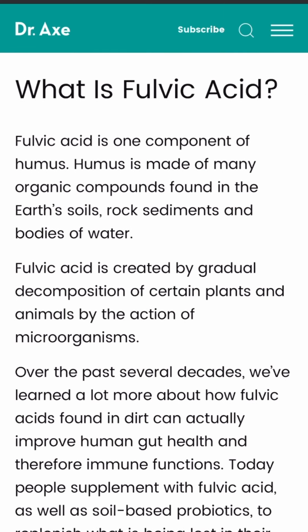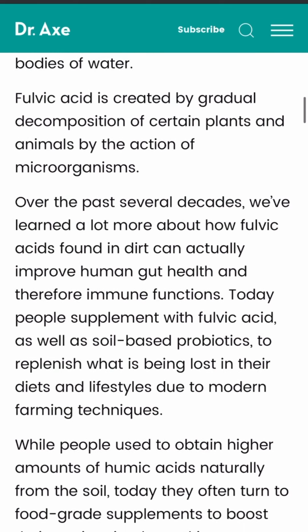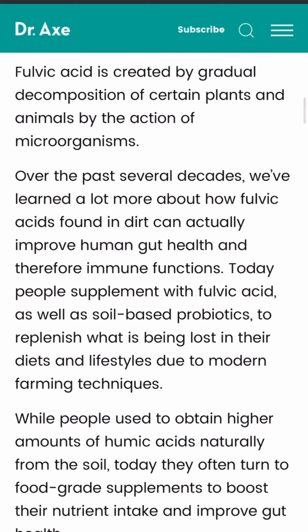What is fulvic acid? Fulvic acid is one component of humus. Humus is made of many organic compounds found in the Earth's soils, rock sediments and bodies of water. Fulvic acid is created by gradual decomposition of certain plants and animals by the action of microorganisms. Over the past several decades, we've learned a lot more about how fulvic acids found in dirt can actually improve human gut health and therefore immune functions.